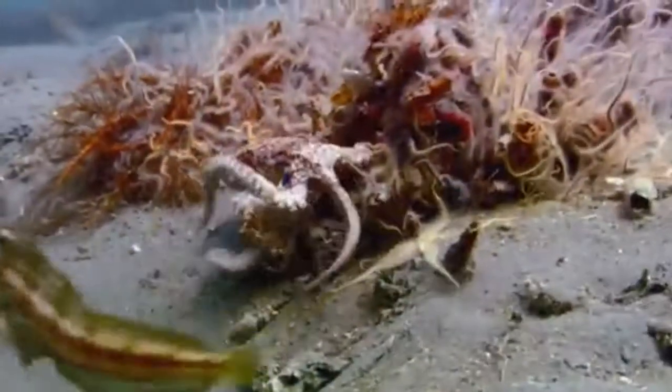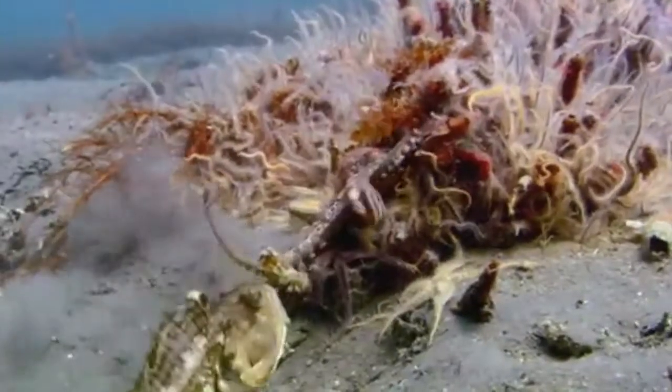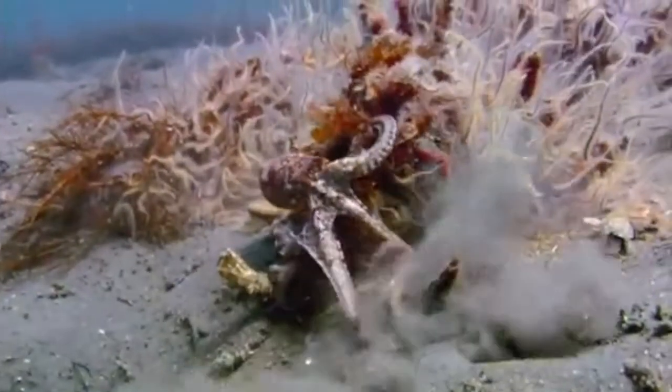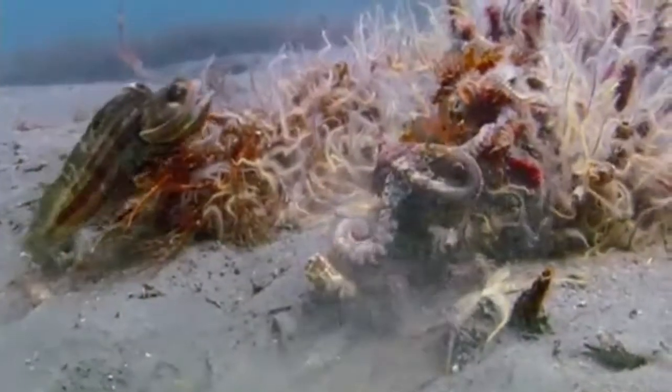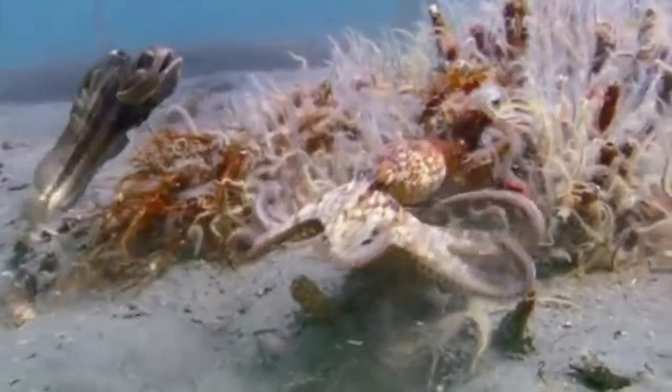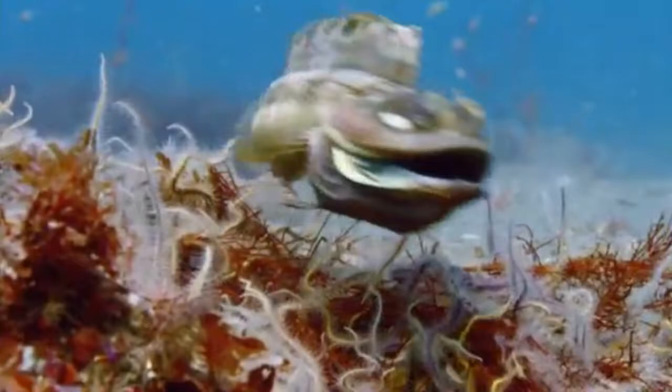Lacking a shell, the octopus is soft-bodied and very vulnerable, and it seeks to protect itself by throwing jabs at the fringehead. Sensing that its blows have done little good, the octopus retreats, and the fringehead is victorious.